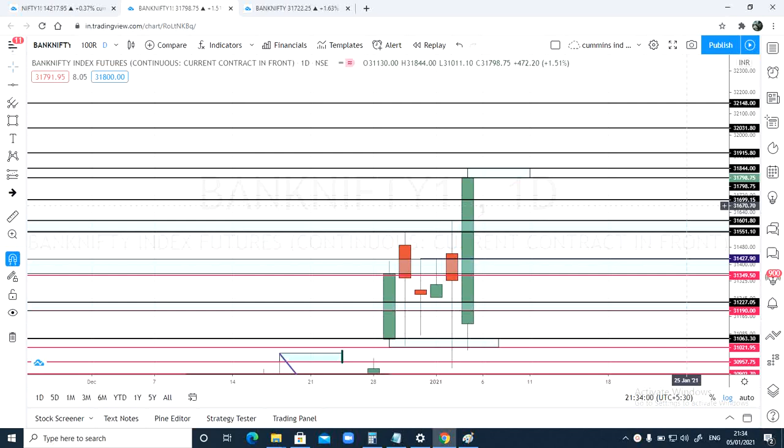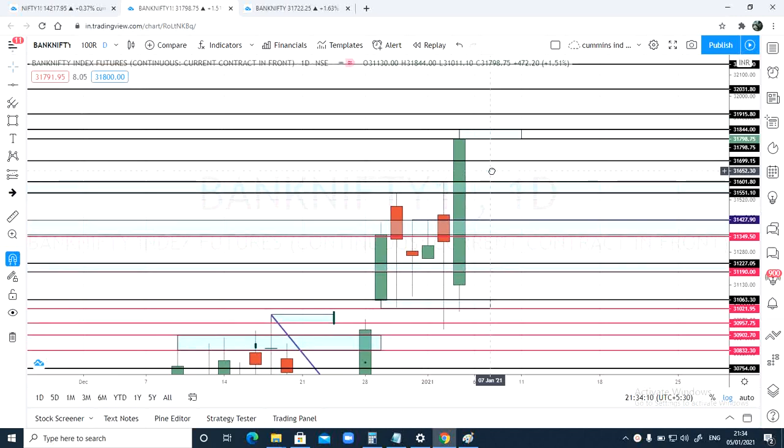Guys, if you remember yesterday I was talking about Bank Nifty's consolidation level, and today Bank Nifty has given a beautiful breakout and it has moved up very well. Let's see how we can plan our trades for tomorrow. Let me tell you what I have done here. I have drawn a new zone at the peak, taking today's high and today's close as an important level.